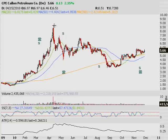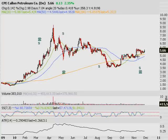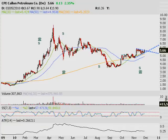CPE, another name I think you've got to like right here, especially with this recent price action. This thing looks ready to snap. And take a look at volume on Friday. It's pretty significant considering it was a half day, right? CPE looks good.